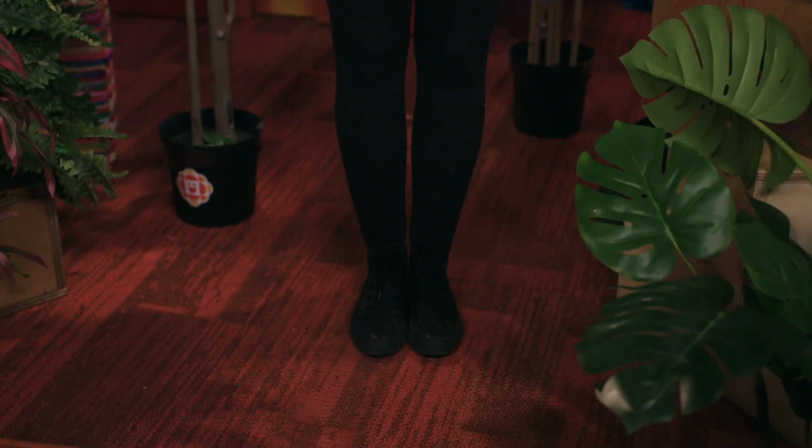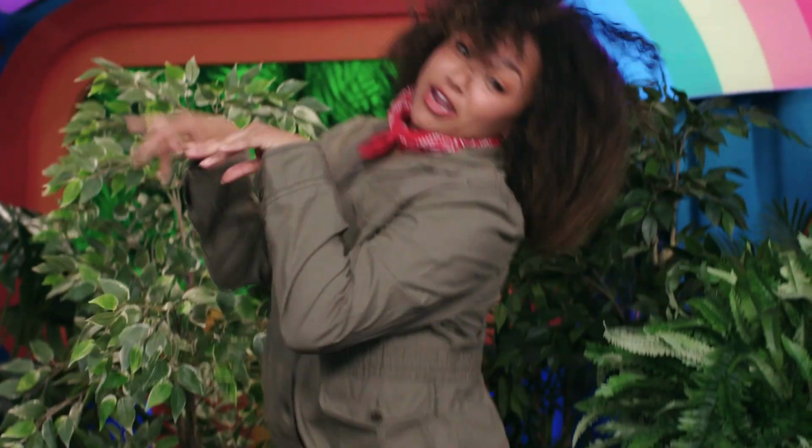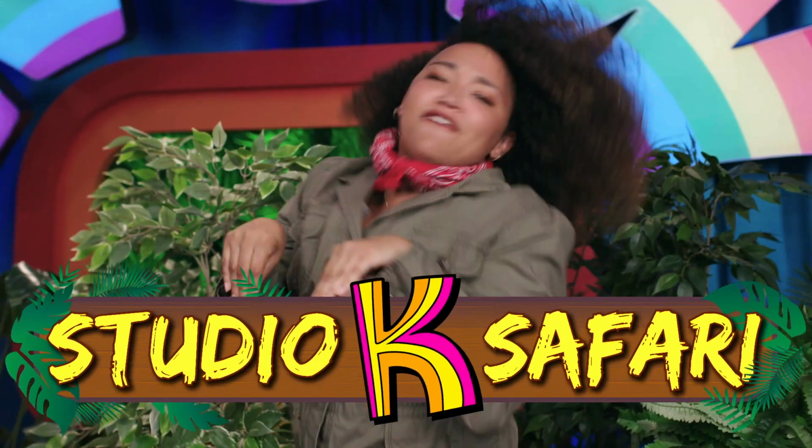You guys, I have an idea. Let's hop around like kangaroos do. Okay, we're gonna put our feet together like this. Good job. And now we're gonna hop. Hop, hop, hop, hop, hop, hop over here. Now hop over there. Oh, this is hard without a tail. Hop, hop, hop.